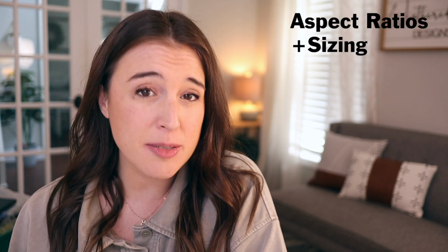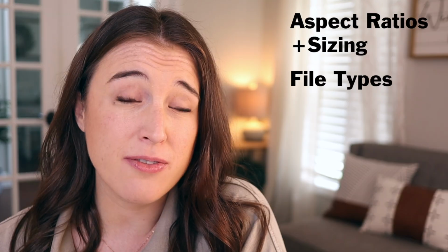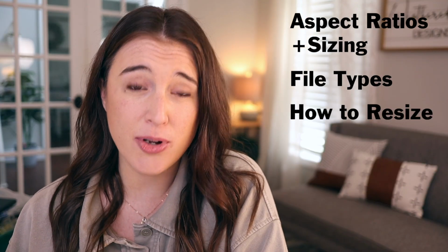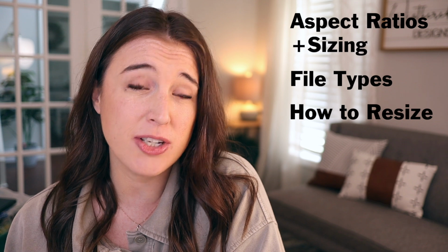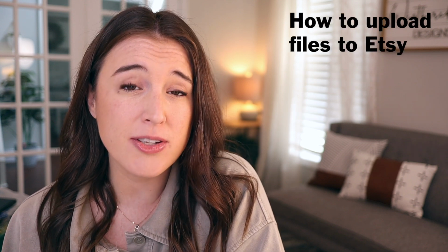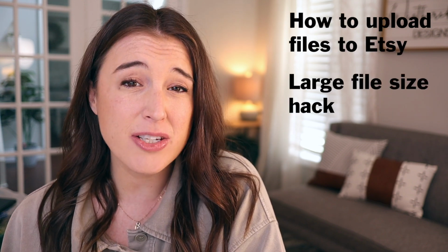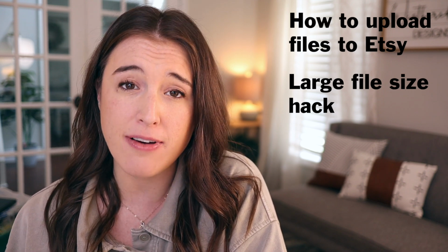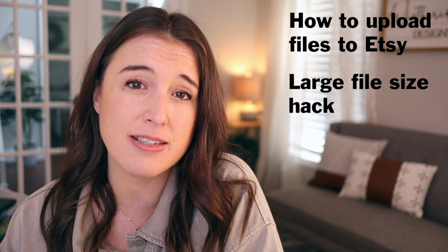So we're going to walk through aspect ratios and sizing, what different file types you can offer your design in, how to actually offer the same design in multiple different sizes and aspect ratios for one listing, how to upload your files to an Etsy listing to sell, and also a hack you might need to know to get around Etsy's 20 megabyte limit for files if you have larger file sizes. I'm also throwing in a few juicy pro tips at the end of the video, so make sure you watch all the way through so you don't miss out on those.